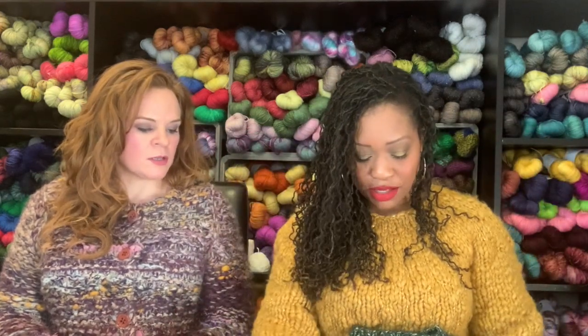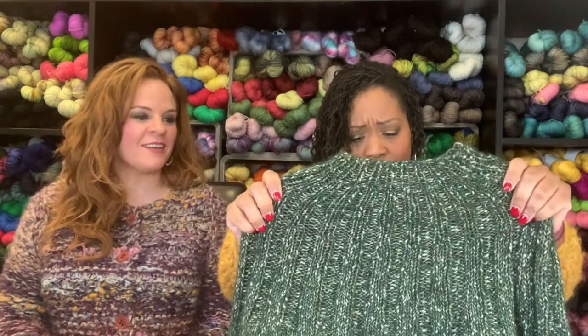And it's top down, so I'm just going to... And another thing that I didn't like about it is that I bound off too tight. Oh, and so I have an opportunity now that I know more. This was one of the first sweaters that I knit. I think this was probably the first FO I had since we started hanging out. Okay, now that I know better, I can do better. I can bind off with a bigger needle.